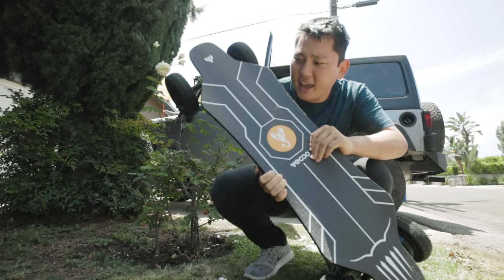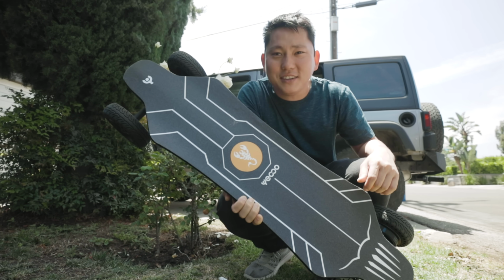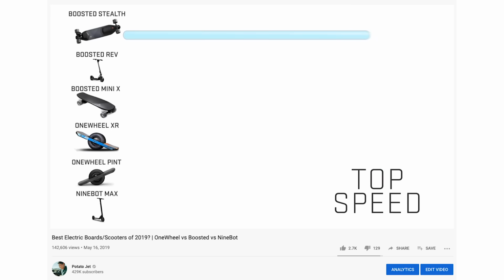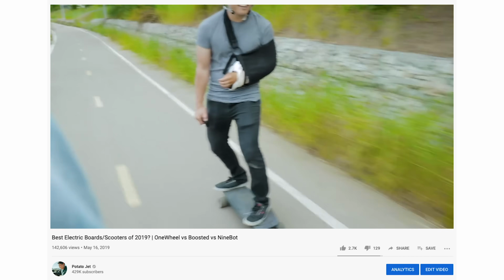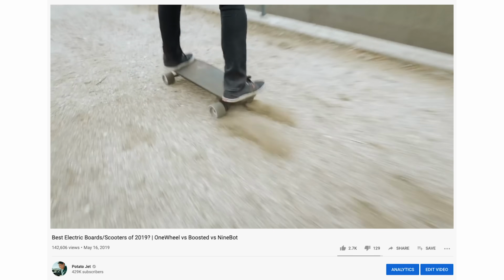This came in the mail today and we're gonna go and surprise Steve with it. Last time we did a whole video comparing electric scooters and one wheels and boosted boards, and he really loved the boosted board, but he kept saying, man, wouldn't it be so cool if this thing could go off-road, like if it had big tires?